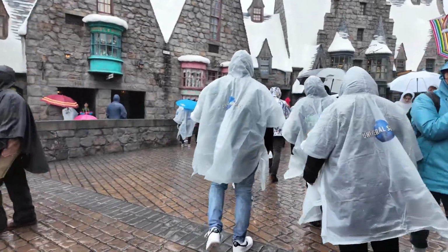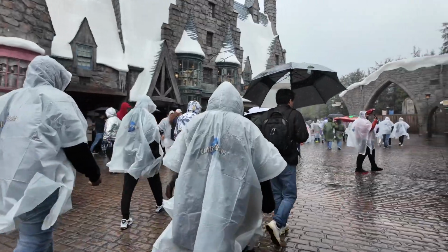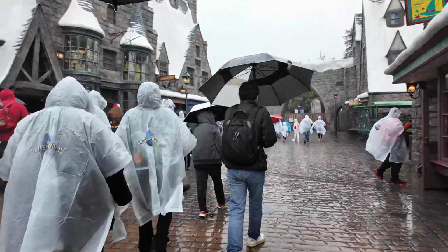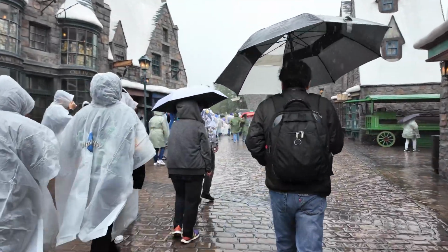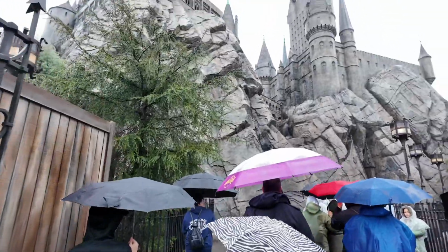Now, the first thing we're going to do is go to Toadstool Cafe and see if we can get a reservation there, in hopes that the rain is going to scare off most of the people that are doing that. Plenty of people in here with the same idea as us, I guess. It's ponchos galore. Everybody, grab your ponchos. Let's go to Universal. Still working here. What could it be? We don't got time for that.